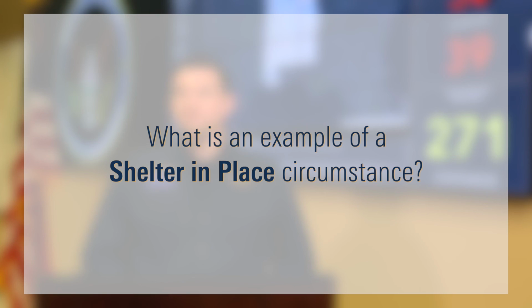Director Hood, can you give an example of when a shelter-in-place circumstance may exist? Hazmat-related events, maybe acts of violence, and others. However, at this time, we are not under a shelter-in-place order. Again, we are encouraged to stay at home, only leaving our home when we need to.